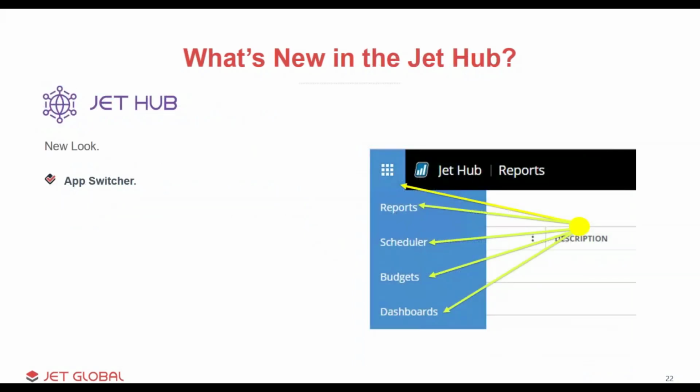Moving on to the next product, along with the new name, the Jet Hub features a new look. The new App Switcher allows you to quickly navigate between the applications of the Jet Hub, including the new Jet Budgets application.